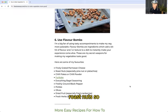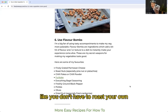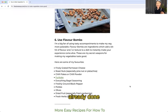Then we've got things like roast nuts. So I've got some roast almonds here. You don't have to roast your own. You can just buy them already done. I particularly love pine nuts and pistachios, but I do love almonds as well. And they add the crunch. They've got this big flavor, and they just make it more interesting.